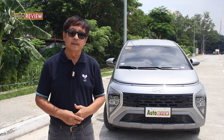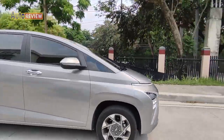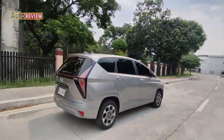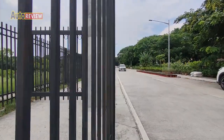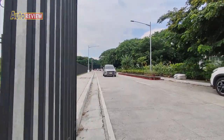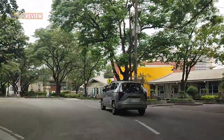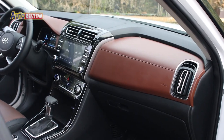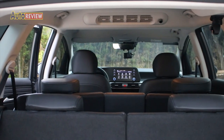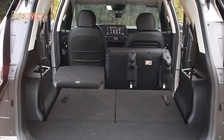We would like to thank Hyundai Motors Philippines for providing us our test vehicle this week, the Hyundai Stargazer. Very practical car, very comfortable. It's nice to drive it almost anywhere in the country. Gives you a good suspension. This is an ideal vehicle for families because it's a seven-seater, very spacious. And also the seats at the rear are very versatile.